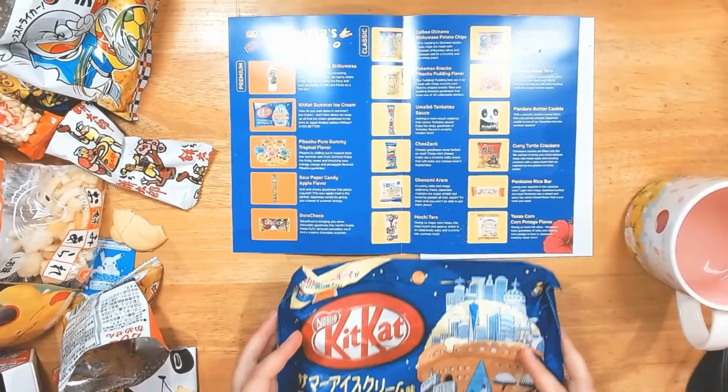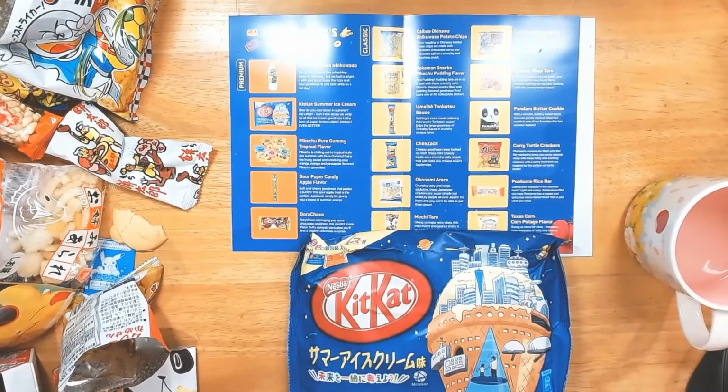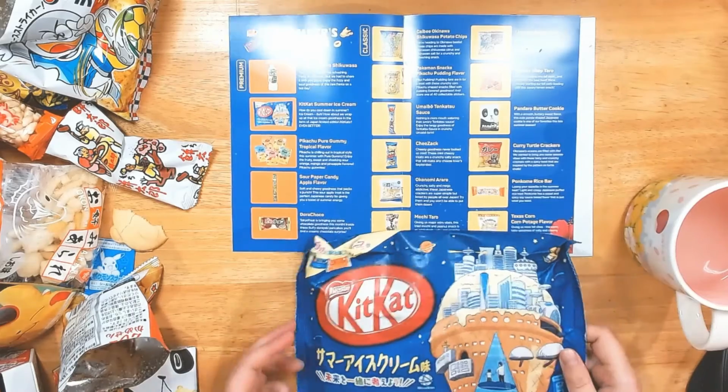So now we're on to the last premium item, which is the last set of Kit Kats, which says here, Kit Kat Summer Ice Cream. How do you cool down in summer? Ice cream, duh. How about we wrap up all that ice cream goodness in the form of Japan limited edition Kit Kats. Even better.